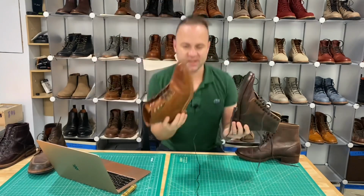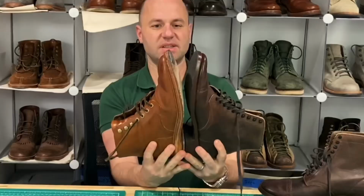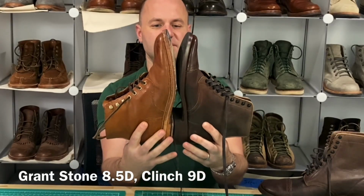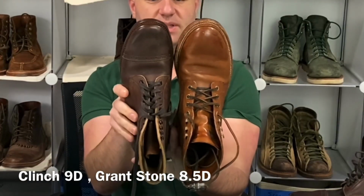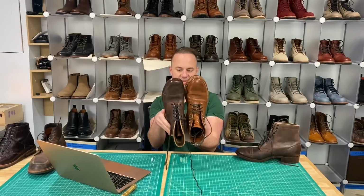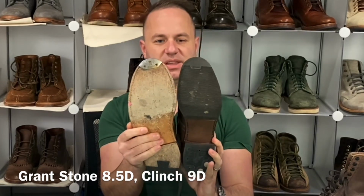Real quick, I've got some Grant Stone diesel boots, size 8.5, next to Clinch, size 9. So there you have it. Clinch are just so narrow. Look at that, that's crazy. They're just so narrow. You really see it from the underside there.